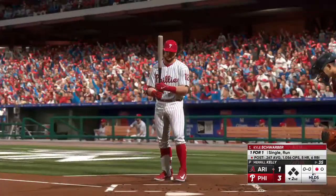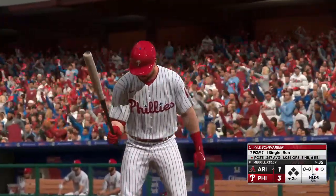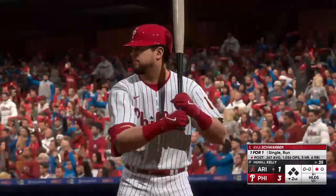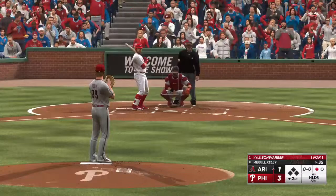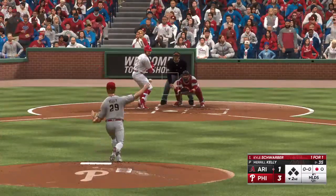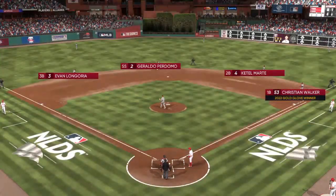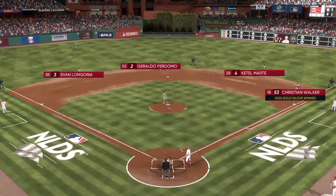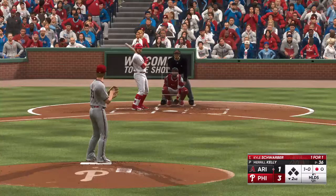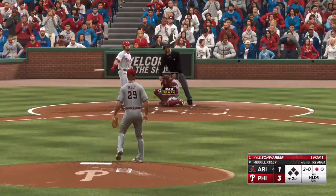Kyle Schwarber comes up to hit here. 1 for 1 with a single and a run scored so far. He's not going to get cheated up there. No, he's not. He's looking to do damage with every swing he takes. And the first pitch misses for ball 1. Kyle Schwarber, a guy with prodigious power. He's made a couple all-star teams, won a Silver Slugger, an Ohio kid who played his college ball at Indiana. He's one of the better power hitters in the sport.